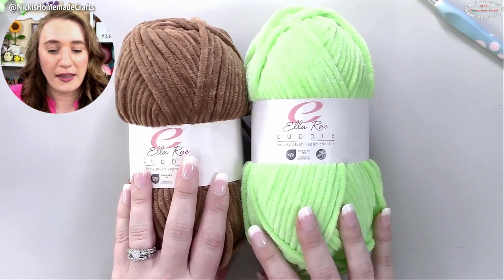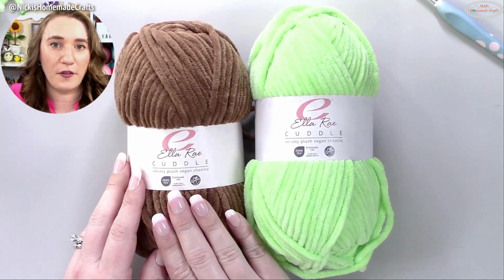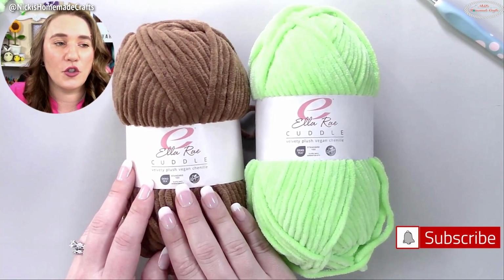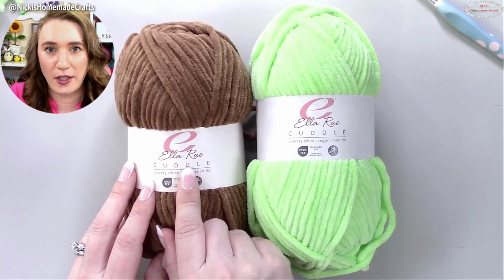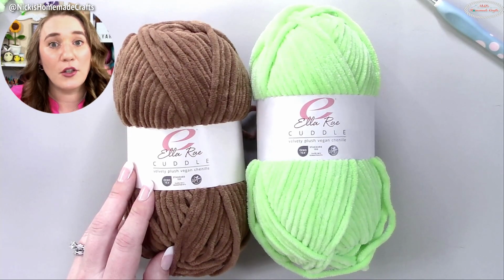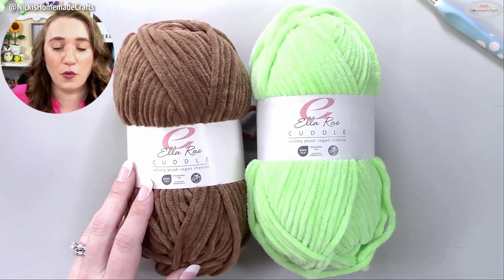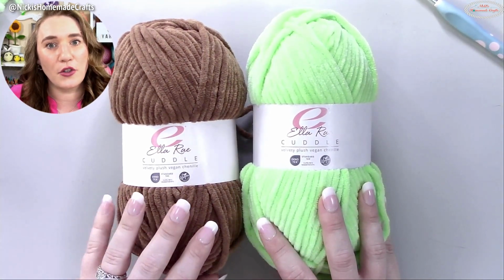So regarding the yarn, I'm using Ella Rae Cuddle yarn, which is from Knitting Fever. You can get it at your local store. So if you go to knittingfever.com and go to the Ella Rae Cuddle section, it'll tell you where at your local store you can find it. You can order it online at some of those local stores as well. But I also have some substitution yarns in the material list of the pattern.